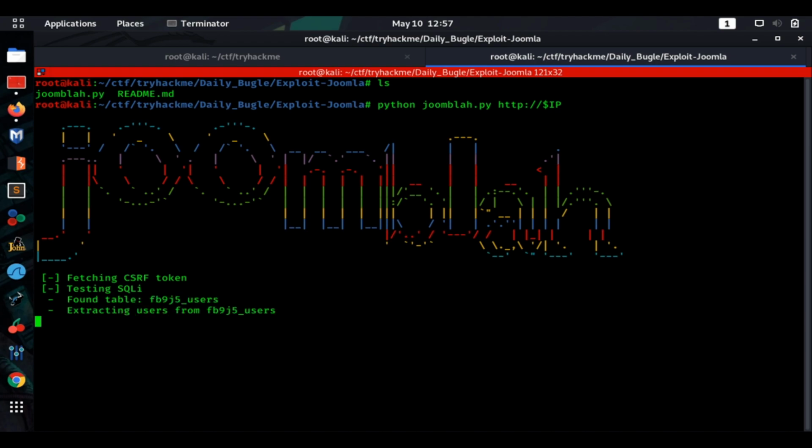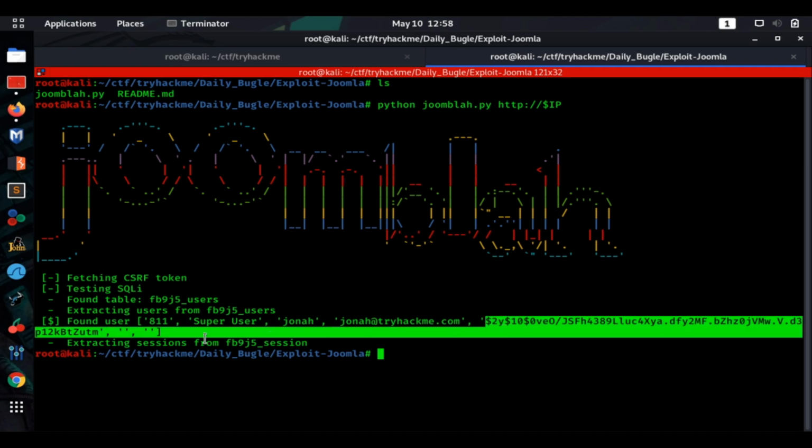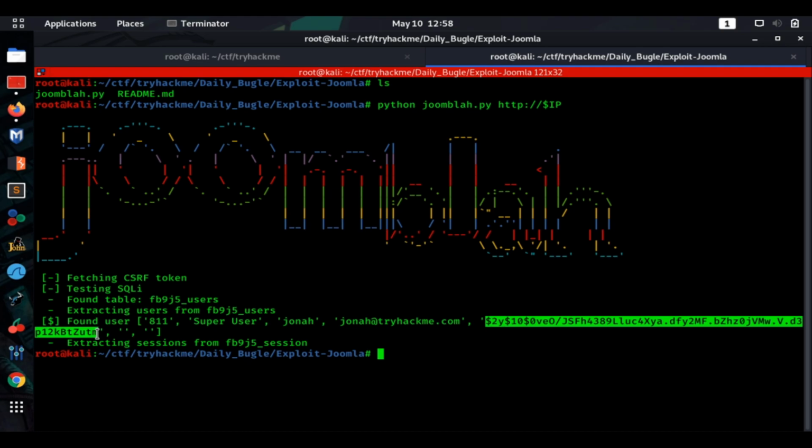Okay, so it's found the table, extracting users from the DB. All right, so they found the user. Super user is Jonah at tryhackme.com. We have the hash right here of the password for Jonah.